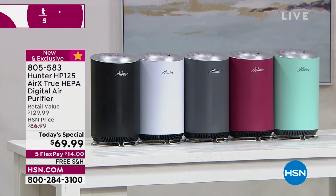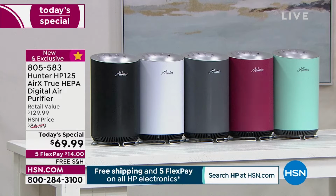You can match the carpeting, you can match the walls, you can match your mood, you can match your style, but they're really clean, they're sleek, they're modern, and they do come with the filter. Yes. Already ready to go. Right, and if they want additional filters, we have those too. We got them.